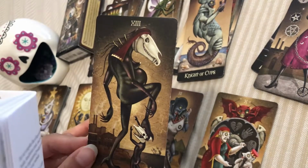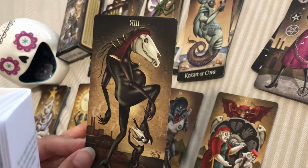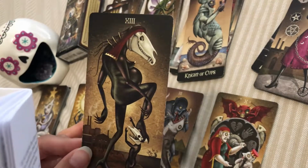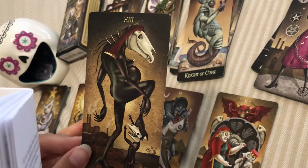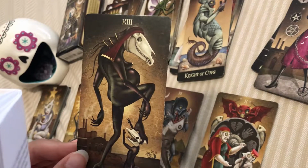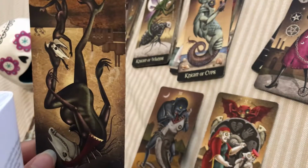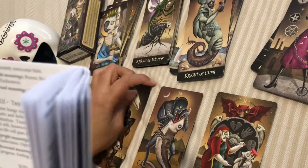But the Death card, again, says two corpses, a mother and child, stand on a polluted beach. The child attempts to re-enter the womb of his mother, but is held back. Another will be born soon. With death comes rebirth. Upright meaning: change, metamorphosis, loss, end of ways. Reversed: turbulent change, bad situations.